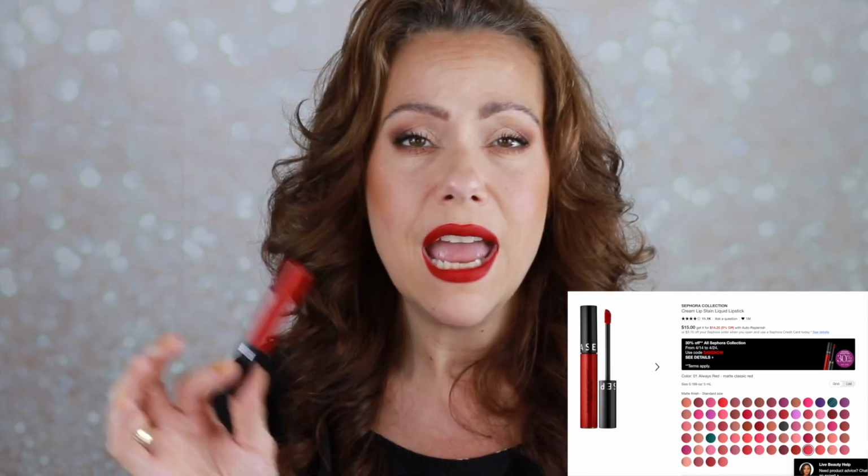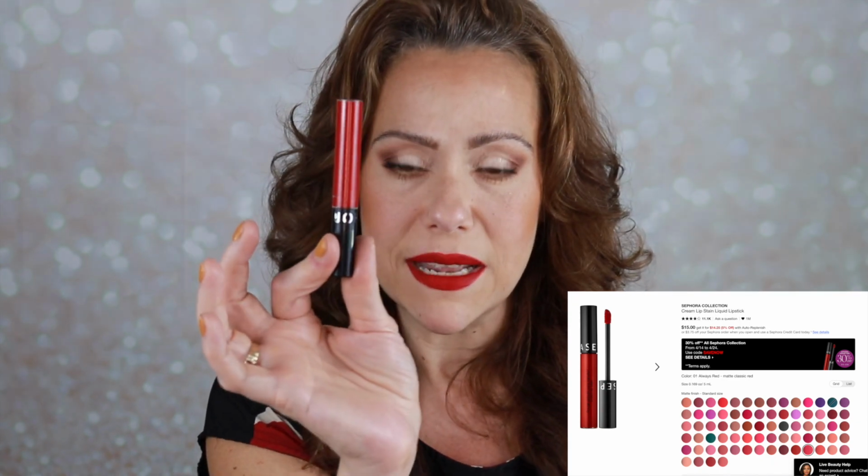My favorite shade is the Always Red shade. There are 100 shades of this liquid lip. I have some browns, I have some more pinky nudes. Any shade you're looking for, you can find, and it's so inexpensive. Highly, highly recommend. Last thing I wanted to mention is their glosses.